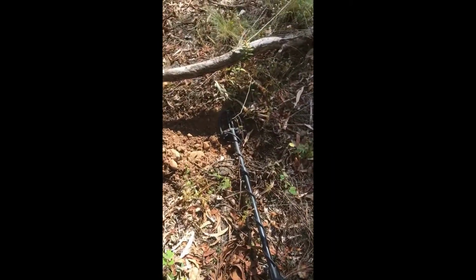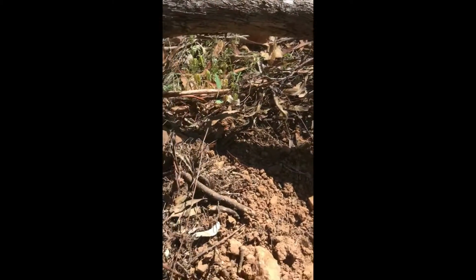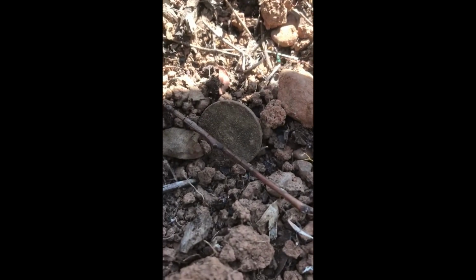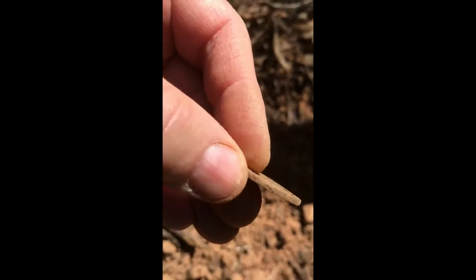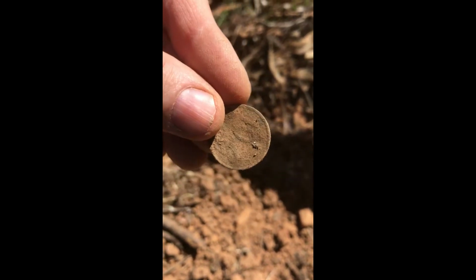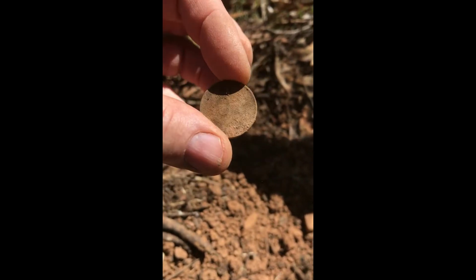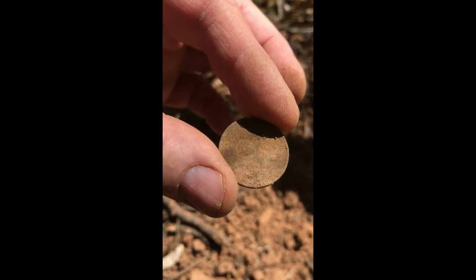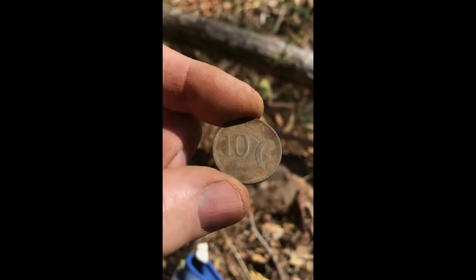Very noisy around here, and I thought to myself, well, if there's machines here, there might be a bit more. So then I got a 52 on the AT Gold. And I've dug this out, I haven't had a look at it yet. Where is it? There, you see that? Let's have a look. I'll clean it up and I'll get back to you, and it looks like it's gonna be 10 cents. I hope not. I'll clean it up and get back to you. There it is.